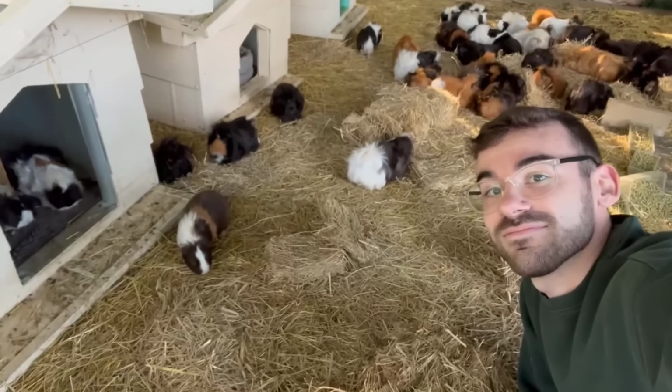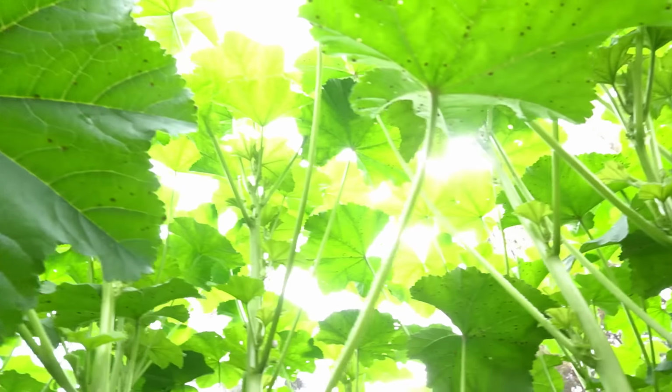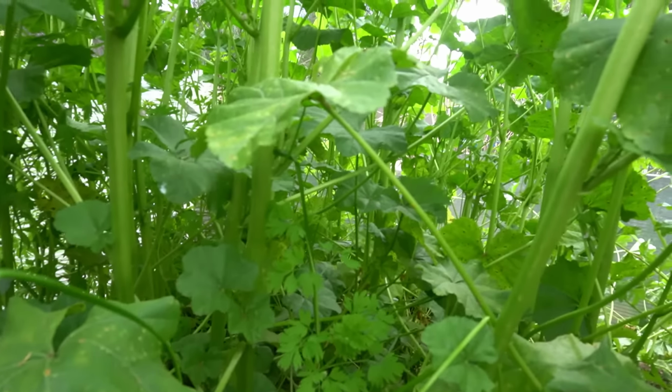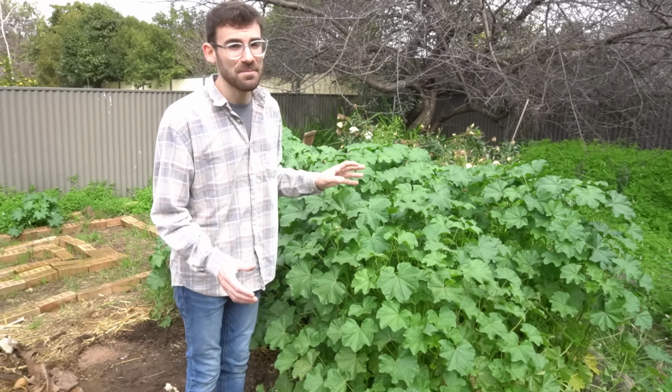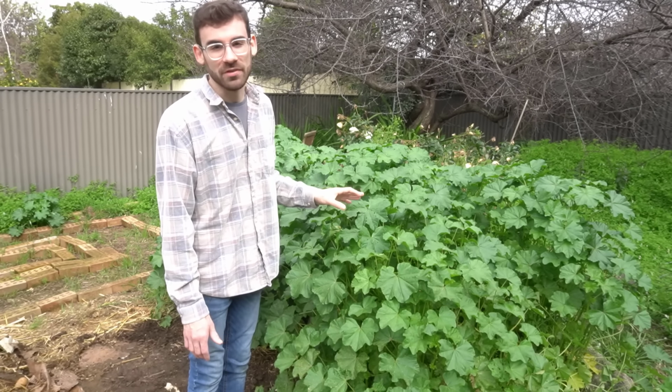And as you guys probably know, I have heaps of guinea pigs and I'm always on the lookout for weeds that they may be able to eat. But I'm a part of so many guinea pig Facebook pages and none of them have mentioned this weed back here, so I have just kind of assumed that it is not edible for guinea pigs. I really wanted it to be edible for guinea pigs because this is a massive plant. This would feed my guinea pigs for a couple of days at least.